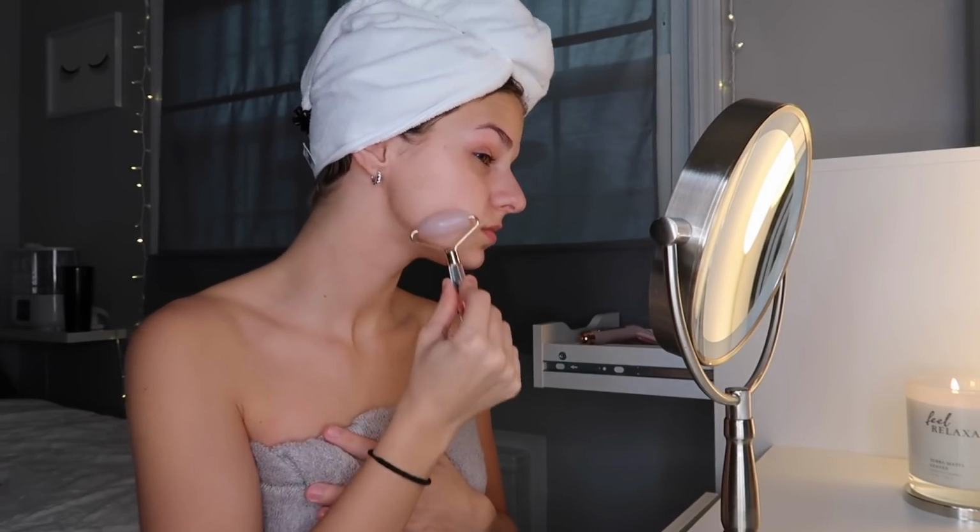I then take a jade roller and rub that under my chin in hopes of getting a more defined jawline. Sis got a double chin. I don't really think anything's going to help that, but it just feels really nice and cooling. Even on the face, I take that under my cheekbones as well. I don't do this every time I get out of the shower, maybe like once a week.